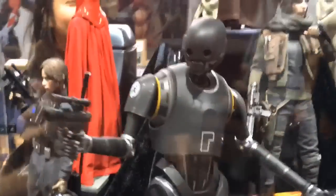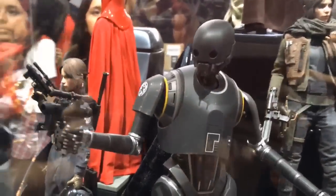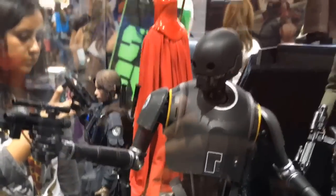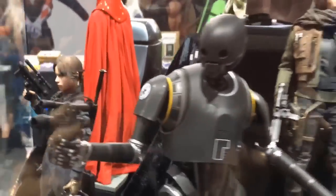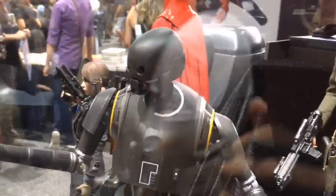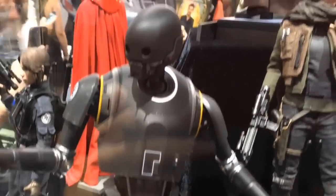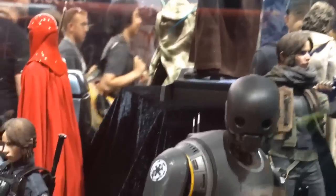So K2SO has been pretty popular at this convention. He is all over. We've got like every different scale of K2SO that you could possibly want. And this is 6 scale. And someone gave him a blaster. I didn't know they trusted him with blasters. He had some of the best one-liners in Rogue One. What was your favorite K2SO quote? Let us know. Look at these Star Wars figures, guys.